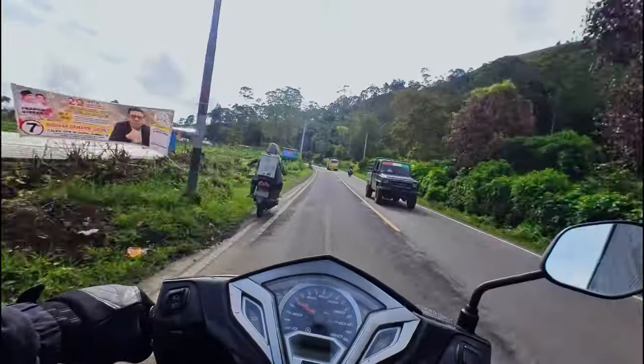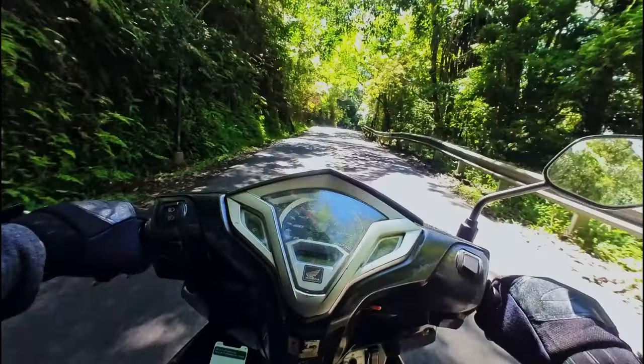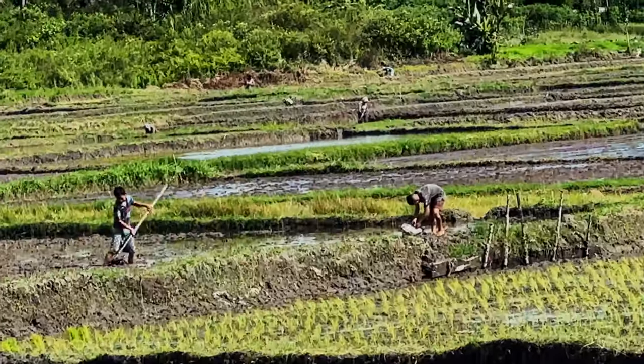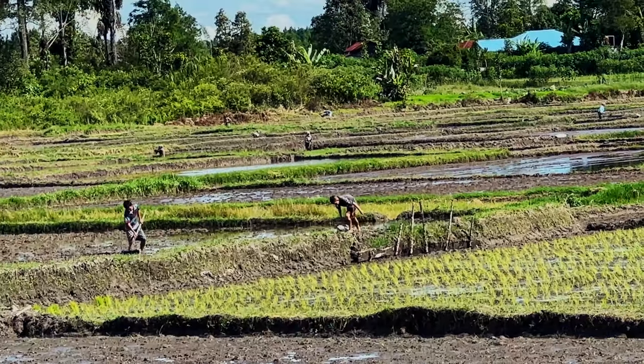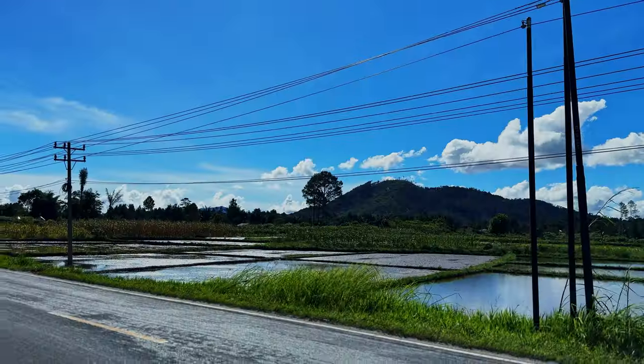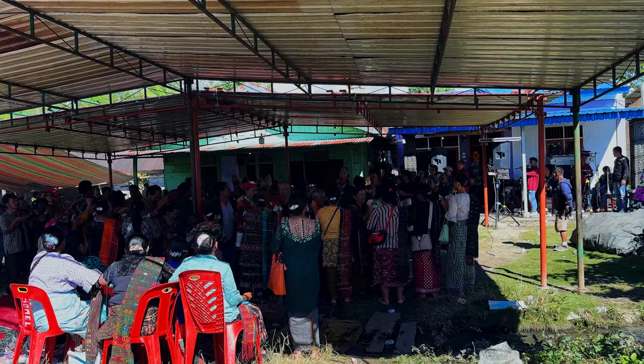Let's go. I spent the majority of the day riding through villages, small towns, jungles, hills. I start to understand how privileged we are in Europe. It's crazy, man. Our way of life is so luxurious compared to people in Indonesia here. It's crazy. When I came across a very interesting looking, for me, pretty unusual celebration.